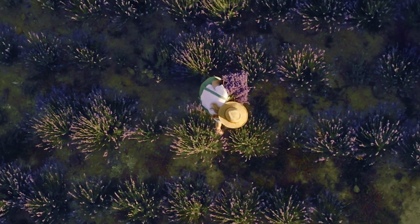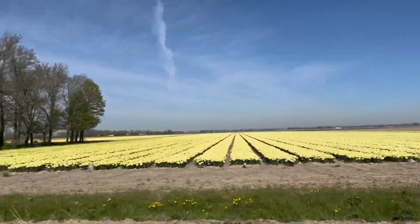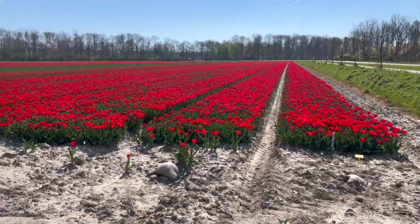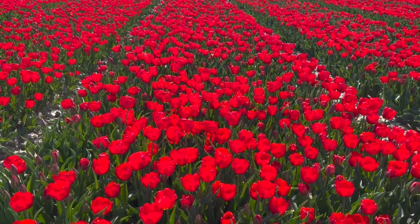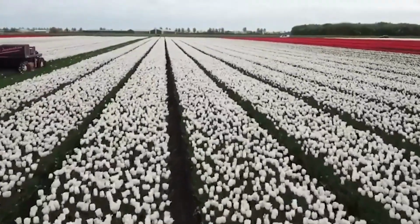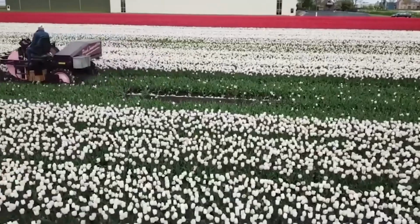However, when it comes to industrial-scale flower fields, manual harvesting becomes impractical and costly. Imagine the vast tulip fields in the Netherlands. Trying to harvest those hectares by hand would require a massive workforce, leading to higher costs and consequently more expensive bouquets. This is where a harvester comes in. It's simple, convenient, and fast.